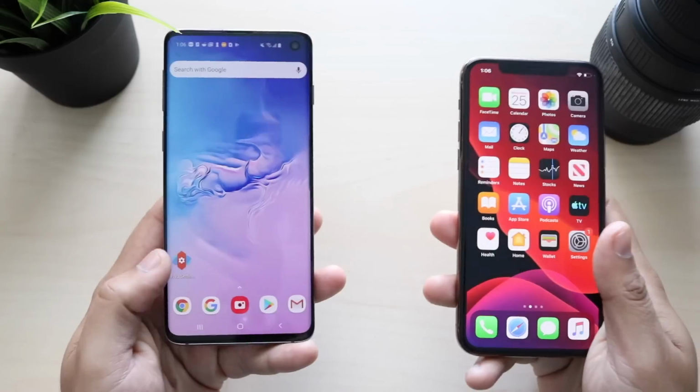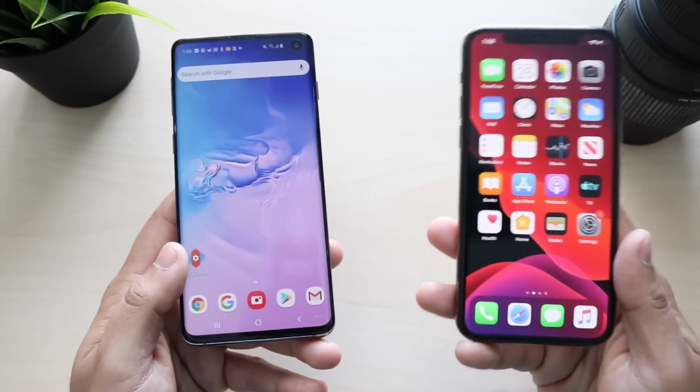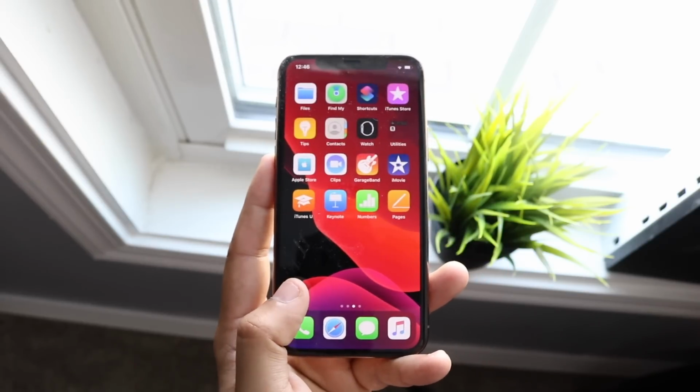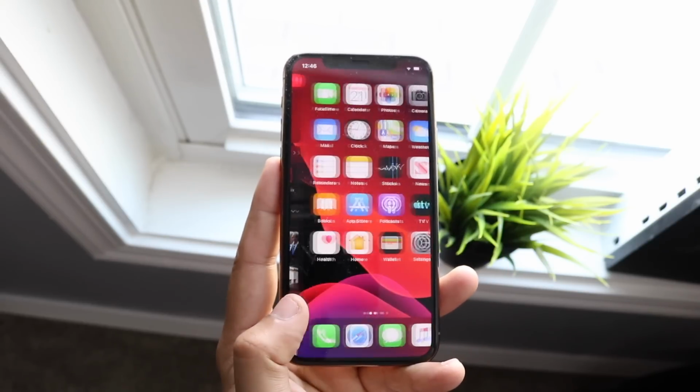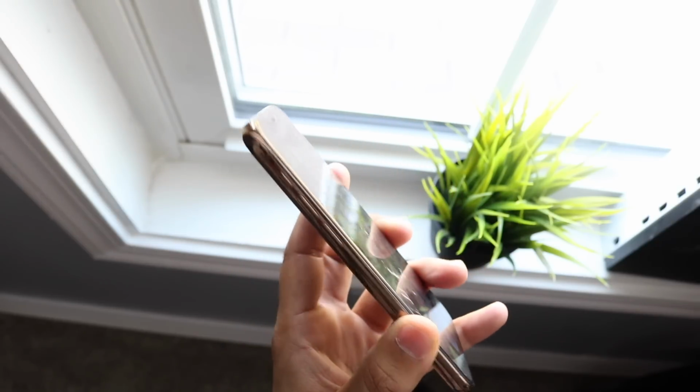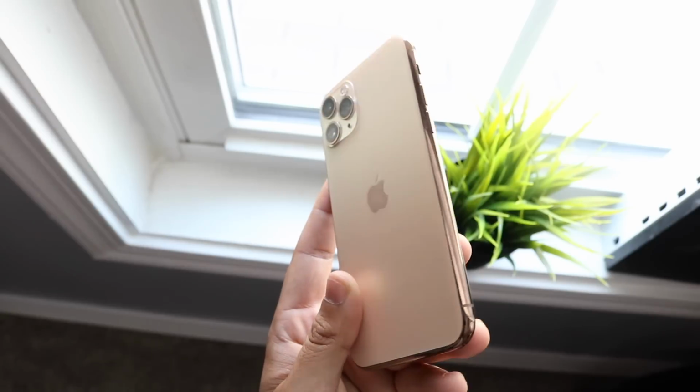Back to the video. So looking at the front of both of these, we have a 5.8-inch Super Retina XDR OLED display, whatever acronym thing Apple just made. I don't really get it. But it's an OLED display. It's very nice, it's 1125 by 2436. I like it. I think it's really, really cool.